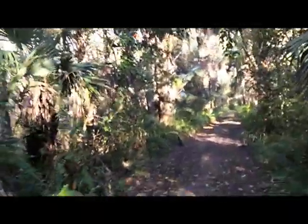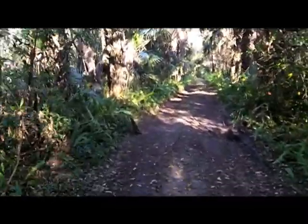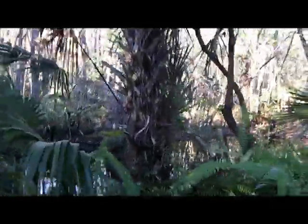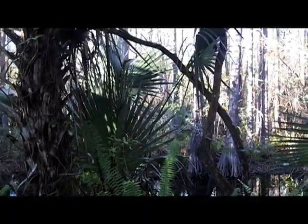Like I said, this is the Fakahatchee Strand Preserve State Park. It's 85,000 acres of wetland, essentially. There's a little bit of dry areas, but mostly you're just in a cypress swamp for the most part, especially in this middle. I'm kind of in the middle of the Fakahatchee right now.